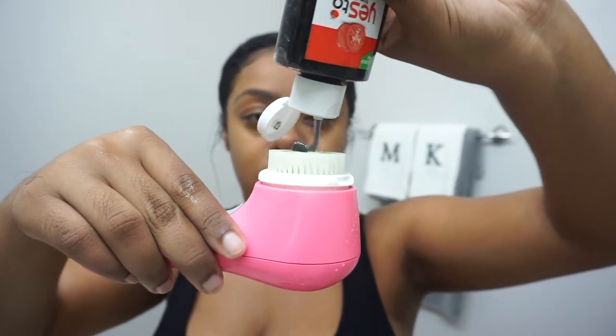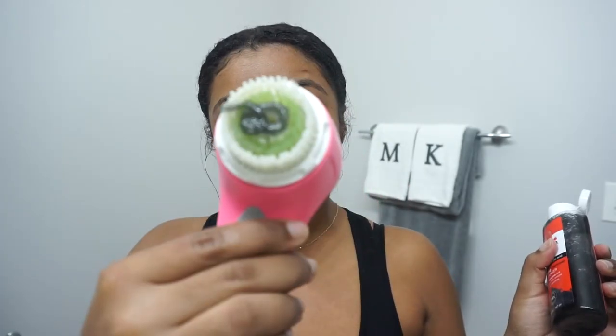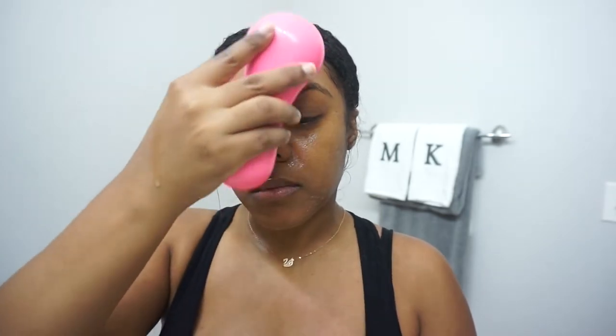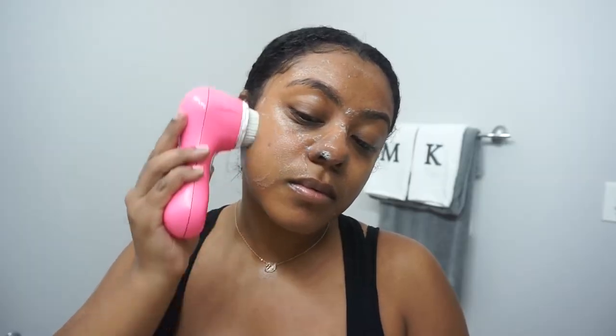And I pair it up with my Yes to Tomatoes Detoxifying Charcoal Cleanser. This face wash is made up of 95% natural ingredients, and I love it because it still has a little bit of salicylic acid in it, which all in all helps control breakouts.